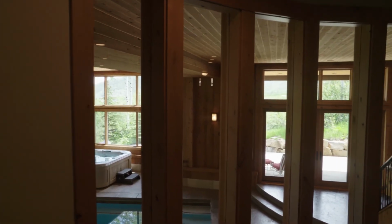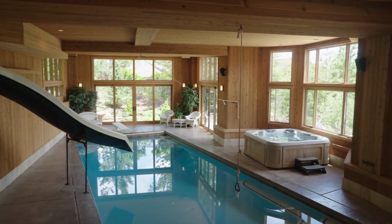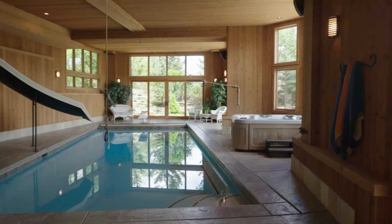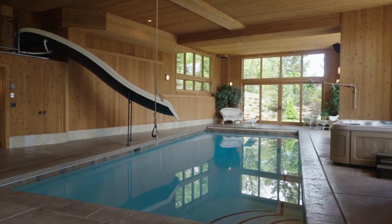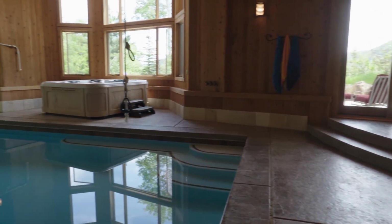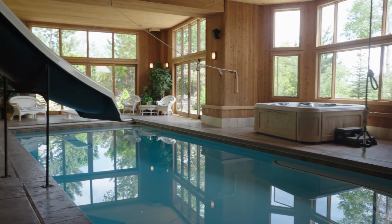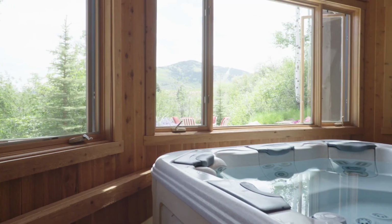house, we come back to that wow factor, that entertaining factor. Look at this pool. Indoor. Amazing. Water slide, diving board, rope swings, hot tub, and it goes right out onto the patio. Yeah, it just continues that theme of enjoying the Park City and pulling the outside in, and nice tall ceilings. You gotta love that.